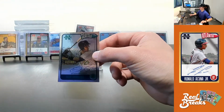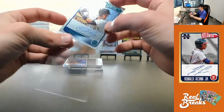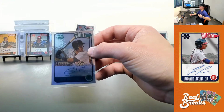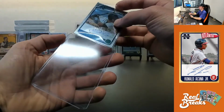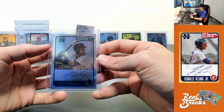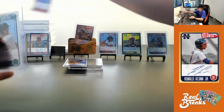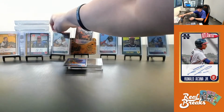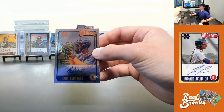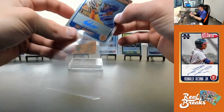Here we go, Julio Rodriguez. Seattle Mariners. Who's got that J-Rod spot? Going to Brendan Garzione. Have a break, Brendan. Or Elvis Martinez. Put J-Rod up there. And Andy Rodriguez is our next hit to Kelly Kloppenberg.